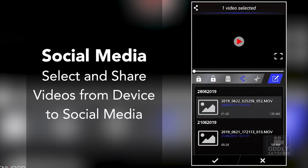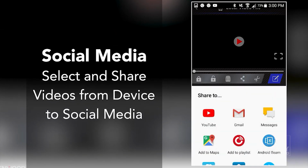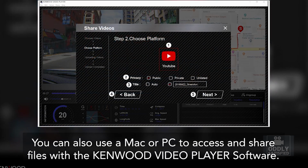You'll also see that we include a quick start guide as well as a warranty card, as the KENWOOD DRV-A301W includes a 1-year warranty. Now, be sure to check out our other KENWOOD DRV-A301W video to learn more about what this dash cam has to offer. For example, being able to connect your Android or iOS device using the new KENWOOD Dashboard Cam Manager app, and then you can simply connect your phone to the dash camera right inside of your vehicle.